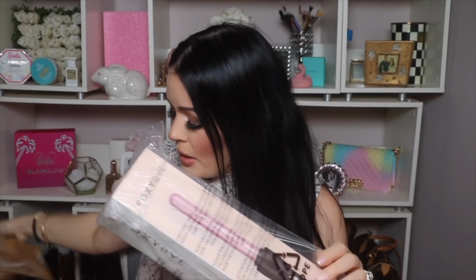So here, look at this, guys. Crease release. Removes wrinkles from your clothes. And then let's see what this is, guys. Some kind of outfit. Was it a robe? Beyond Yoga. Hopefully scarf.